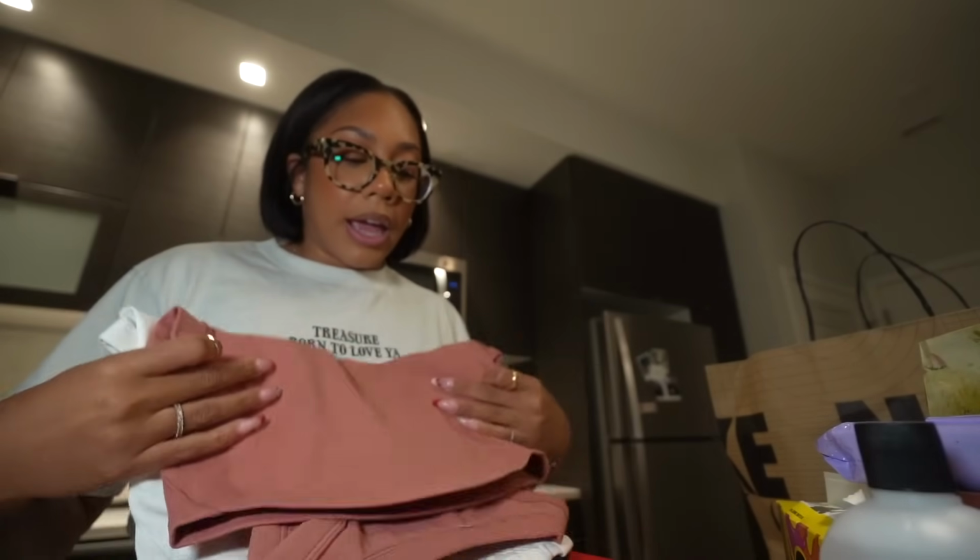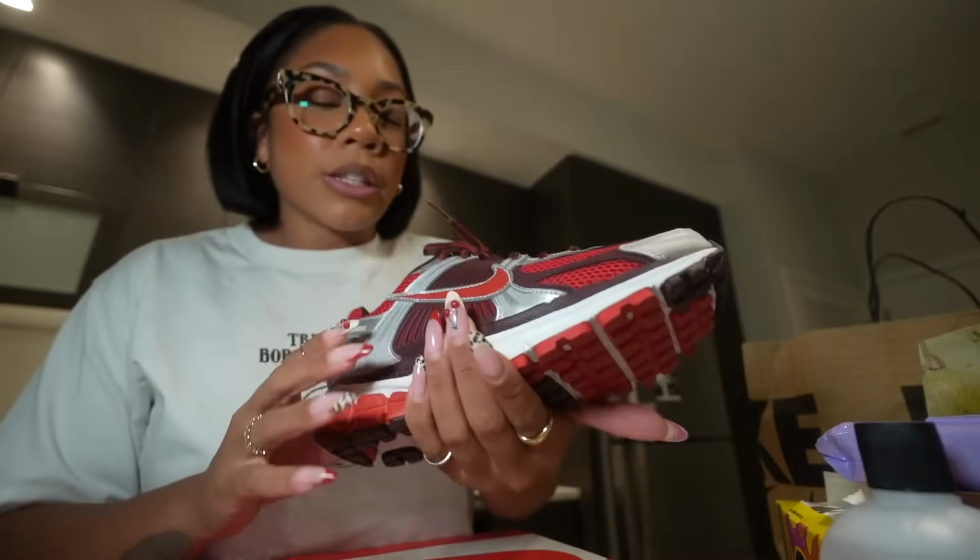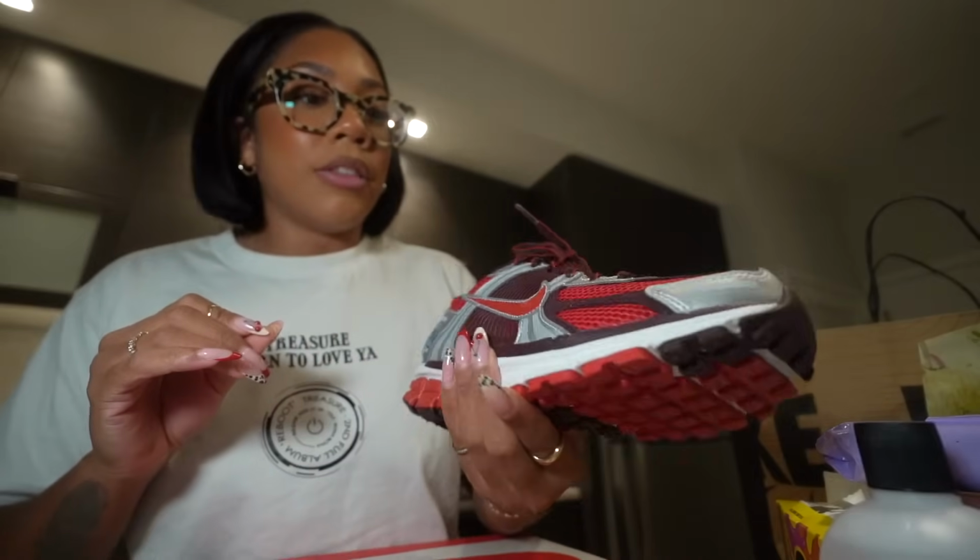They're workout tops. These are so great. I want to link these for you guys so y'all can get your hands on them. They're amazing. Then I finally got these Nike red Vomeros that I have been looking for, and they were on sale, so I was happy.